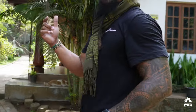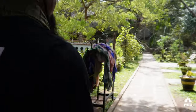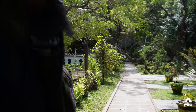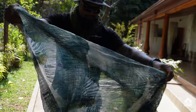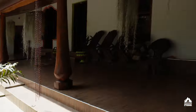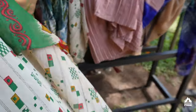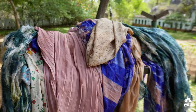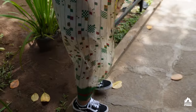It's going to be a long journey of walking. Hello. This is for free? Free. Okay. This one is for free. You have to wear this whenever you go inside some temples and some places around Sri Lanka.